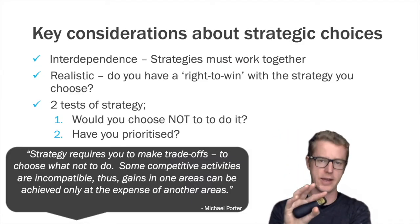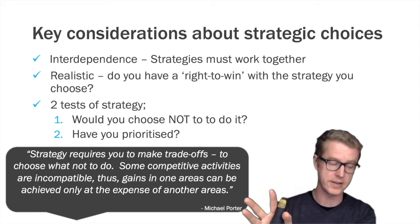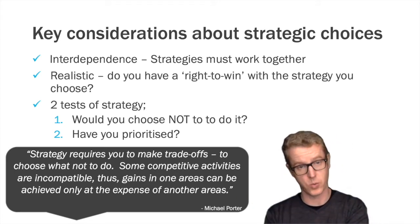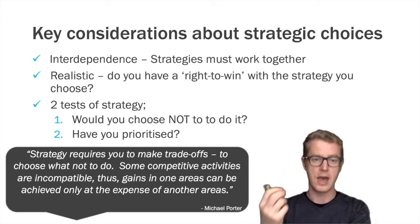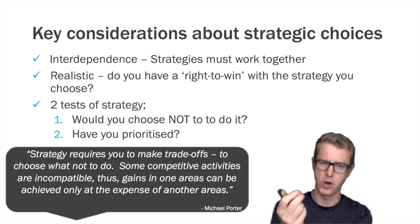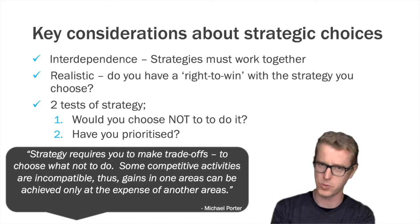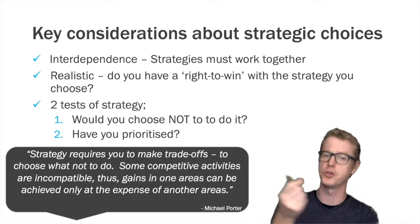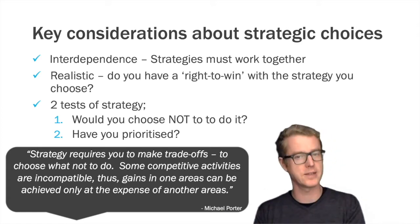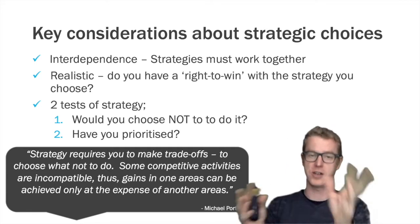This is a slide from last week. We talked about independence already today. We talked about it last week. We talked about a right to win and this idea of it's realistic. And the key thing I want to really pull out here is this idea of, would you choose not to do it? If you remember, the example from last week was execute with excellence. Would you choose to execute badly? No. So execute with excellence in most cases is not a strategic choice. And this choice, would you choose not to do it, actually again comes from Porter.